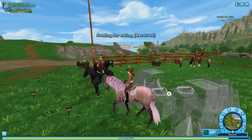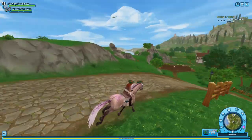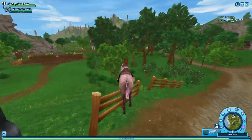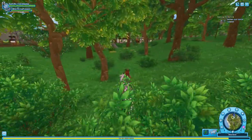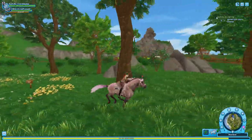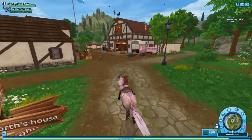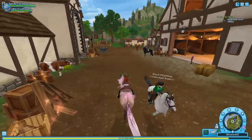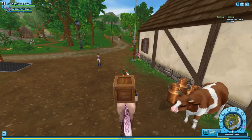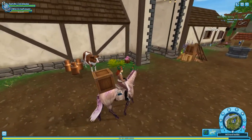Okay. Yep, we gotta head down to Moreland. I honestly like this tack set on her. We did pass it. Okay, so we've got one. So let's see about getting the other, and then we'll head back.